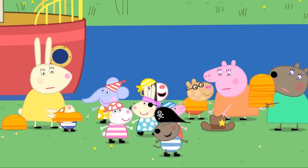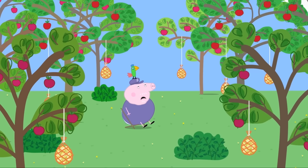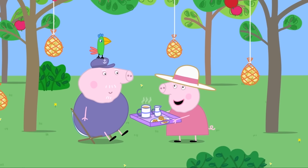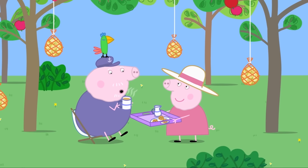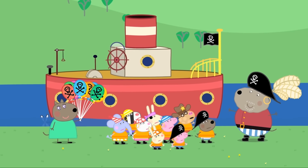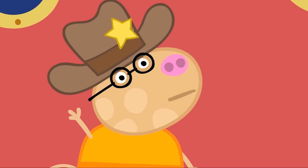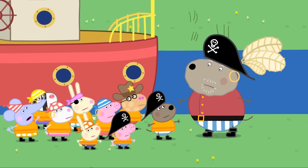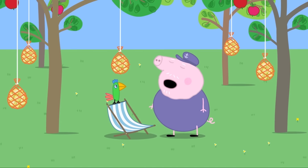On Grandad Dog's boat, all the children must wear life jackets. That scurvy dog Beard should be here by now. Here's a nice cup of tea, Grandpa Pig. Oh, thank you, Granny Pig. At last. Are we all ready now? Mr. Dogbeard, I need to go to the toilet. And me. And me. What can be keeping them?